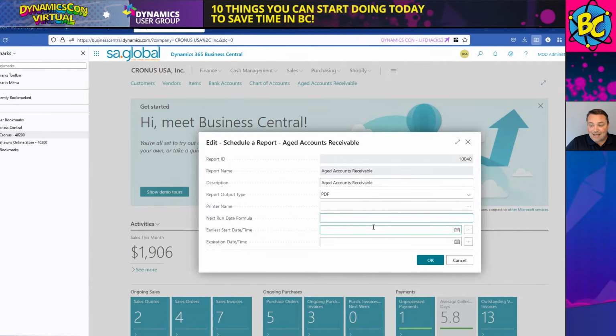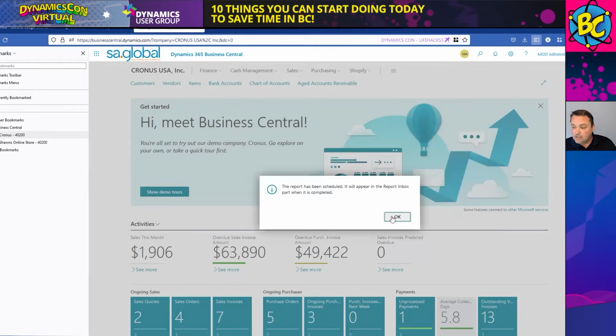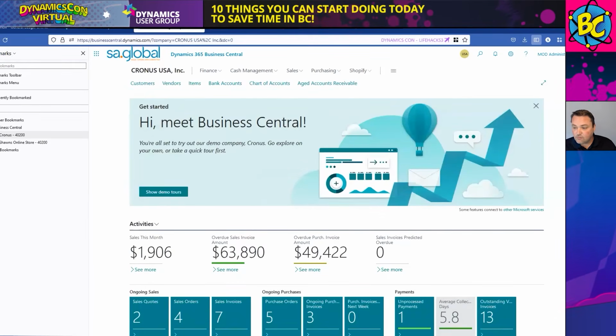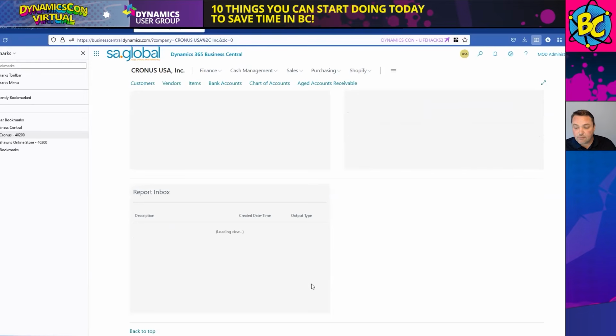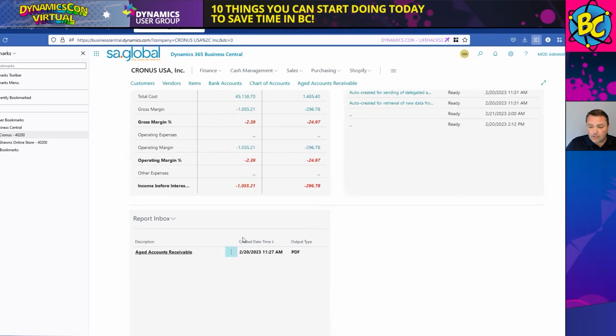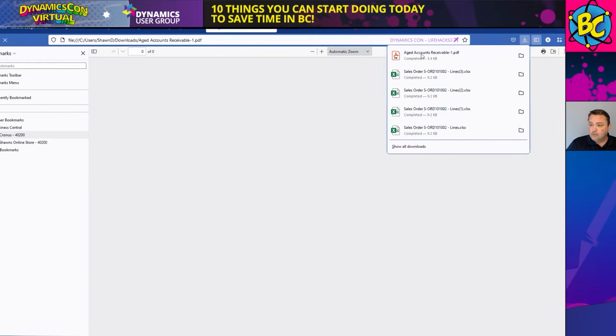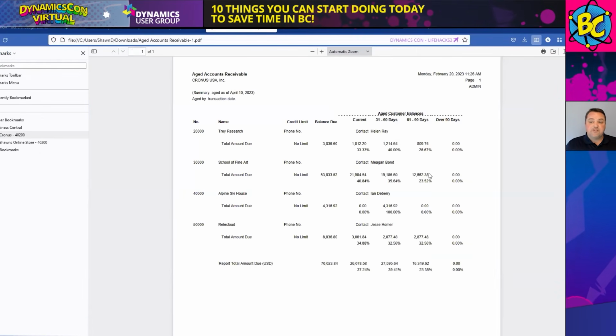When do I want to run it next? And what's the next run date formula, which we'll talk about in our next tip. And we hit OK. What this will do then is every time this gets triggered by the rules that you create, if I scroll down here to my report inbox, that PDF will be available in my report inbox. Now, I have one in here. This is from 11/27. It's from right now. How about that? So it ran it on demand, and here it is. Now this PDF will be available, and then when it runs again, I'll have another PDF available with that snapshot. This is all set up and managed and created through job queue.